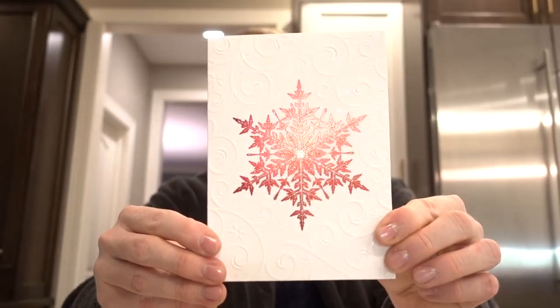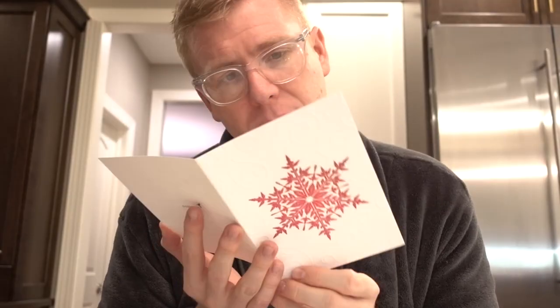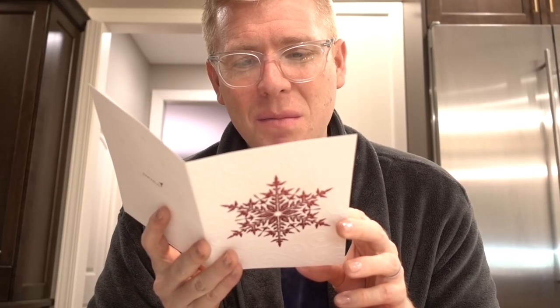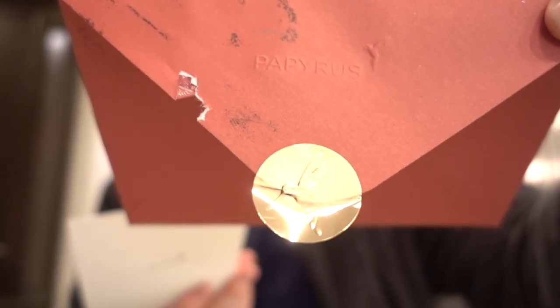This card is stunning, Wendy. It's from Papyrus. I should have known. I love their cards. It's one of my favorite places to buy cards from. When I saw the red Christmas tree and the hummingbird gold foil sticker, I knew it was meant to be. Aw, there's a hummingbird. Papyrus's logo is a hummingbird.